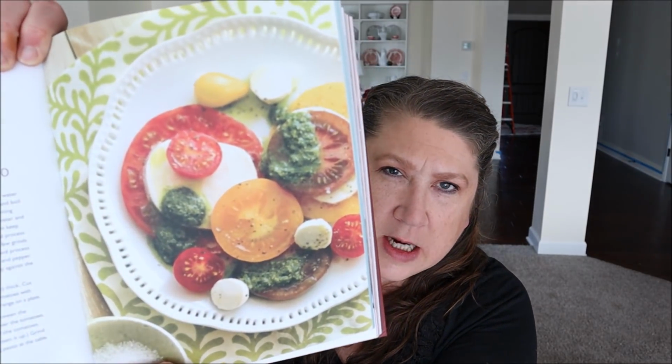I've actually picked this book up at the library a couple of times, and I have a couple of recipes that I kept from this book. So I thought, you know what? I should get myself my own copy of it, especially when it's only $3. So I'm excited about this. It has a lot of great pictures in it. And it just has yummy looking stuff that is not over the top. This is basic kind of cooking.